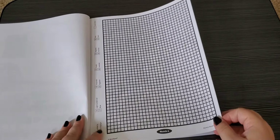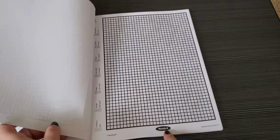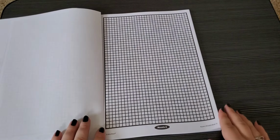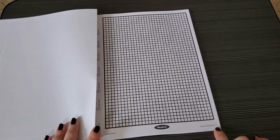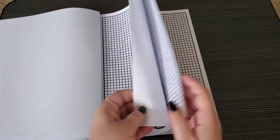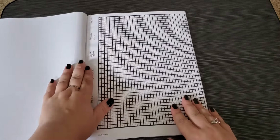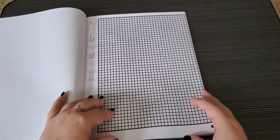And then also down at the bottom, it just says what mosaic it is, it numbers them. Here you can really see. So that's kind of what it would look like if you tore it out. And then it tells you also what book it's in. So it says Mystery Mosaics book 15. So if you did tear these out and you had multiple books, you could keep track of where they came from. And then also I wanted to show you in this book, they have a couple fold out pages. So they're extra long, which is nice and different.